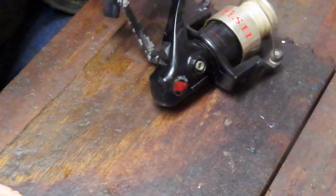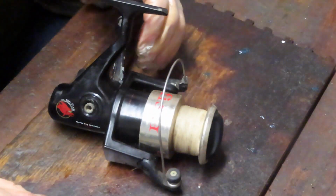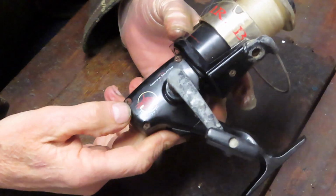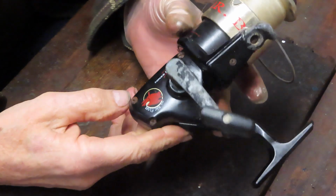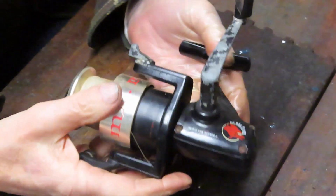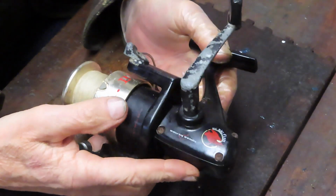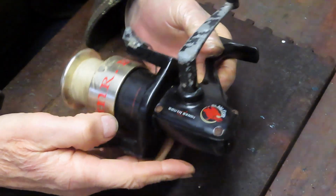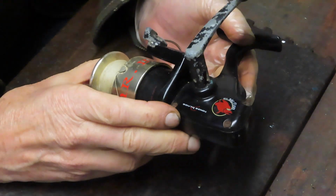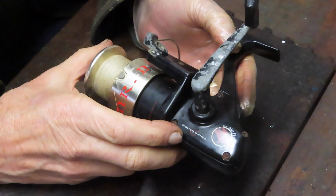I call them Why Do Reels Fail? I'm always interested in why reels seize up, fail, or just plain quit fishing again. And this time around we have the opportunity with a tuition reel. Remember my tuition reels, they're inexpensive, maybe $1 or $2. Sometimes they come in a batch with other reels that I bought and they were just thrown in. And this one is called Mr. Big Fish by South Bend.